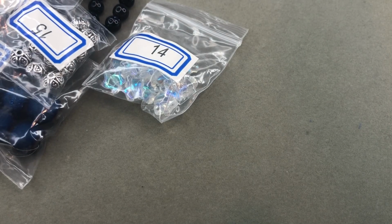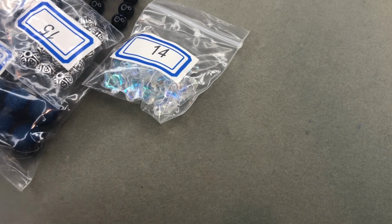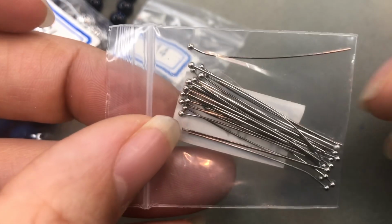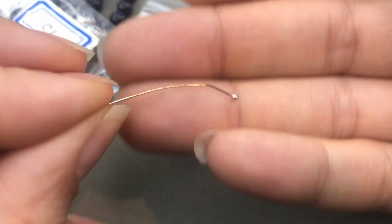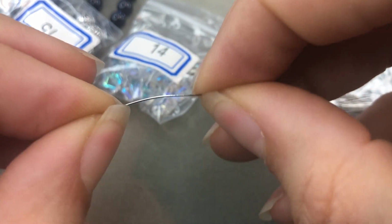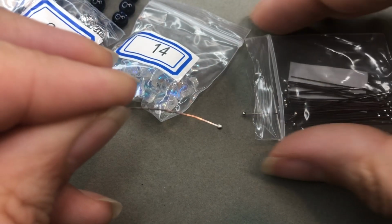Silver. Number 18, 35mm brass head pins with 1.5mm silver ball. Okay, normally I'm against them sending things like head pins and eye pins because they're not the best quality, and that's not what I signed up for. But I do like that these have the ball on the end. However, these still aren't the best quality because look, it's bent. And normally head pins don't come like that. So these are very soft, not the best quality.